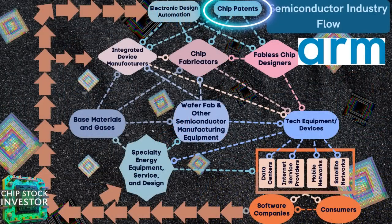Yes, Arm Holding. So, Kasey, let's pull out your semiconductor industry flowchart to get a little background on what this company is. It falls into this category of chip patent holders and licensor companies. They're at the top. And so they count fabless chip designers, chip fabs, IDMs, and a whole host of other companies, even tech equipment and system designers like Google and Amazon AWS, as they design some of their own chips for use in their data centers. So, all sorts of customers that ARM sells chip architecture designs to. Chip architectures primarily for CPUs, central processing units, as well as some other related technology.